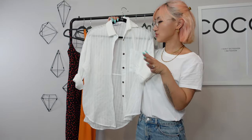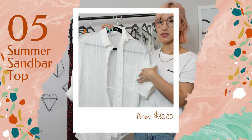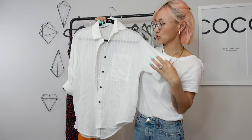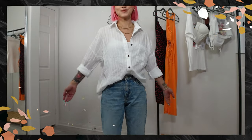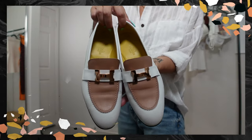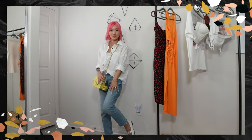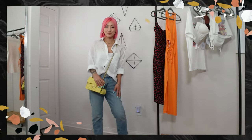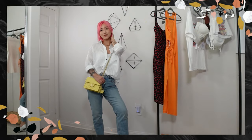Now going on to another more everyday top, we have this linen style oversized button-up shirt. I bought this first because I feel like for the summertime it'll be a cute little layer over any tank, cami, or bodysuit, and also a cute little beach look if you need to wear it over your swimsuit. It has a sheer fabric to it for sure, and a vertical stripe pattern. Overall, it's very easy to wear, oversized, drop shoulder, very laid back, casual, classic.